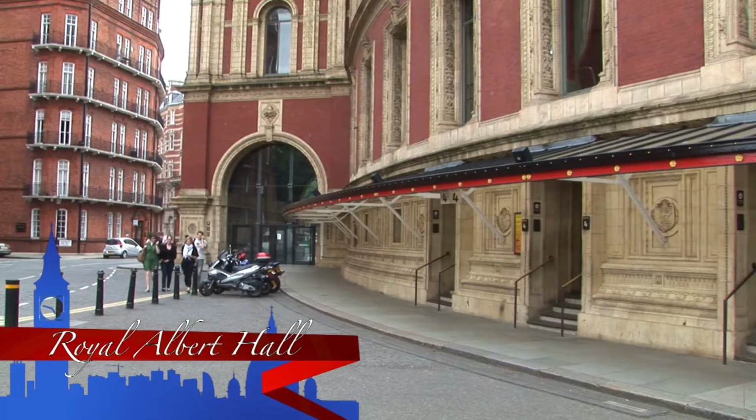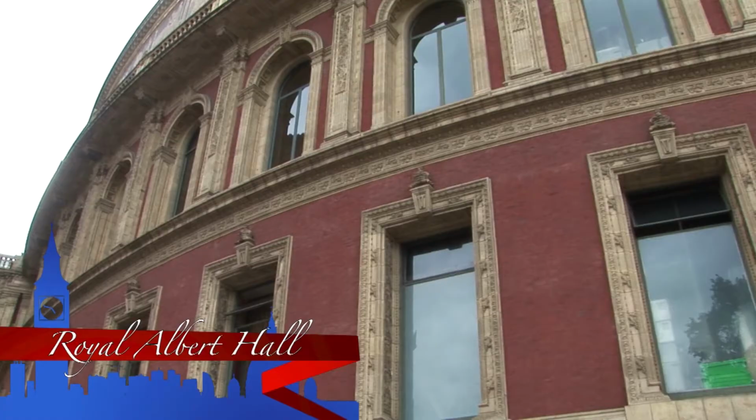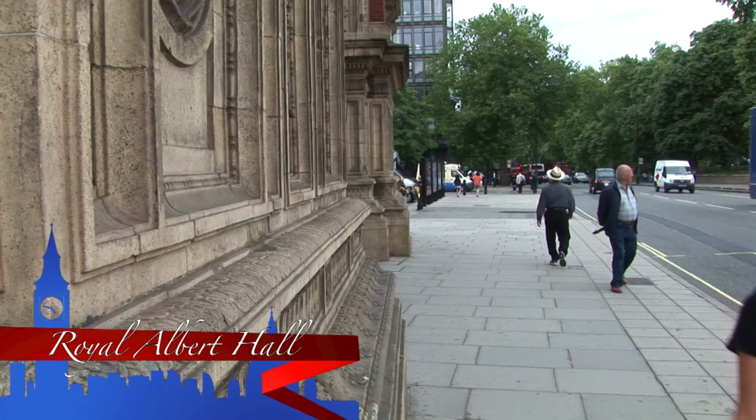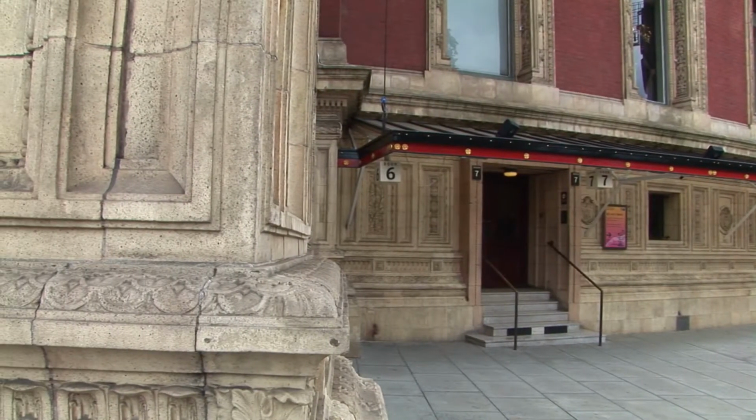Royal Albert Hall, part of the National Memorial to Prince Albert, is now one of the most famous performing arts venues in the world. The design of the building, constructed of red brick and terracotta, recalls the amphitheaters the prince had seen on his visits to Europe.